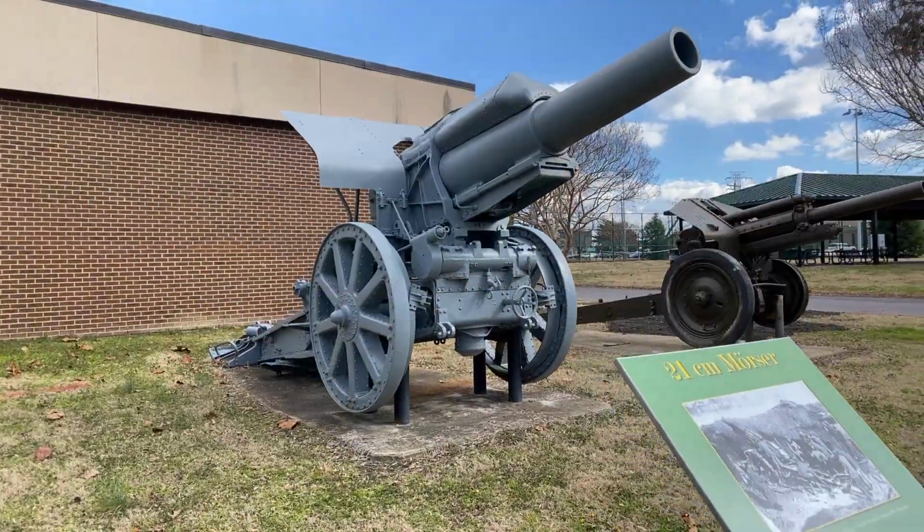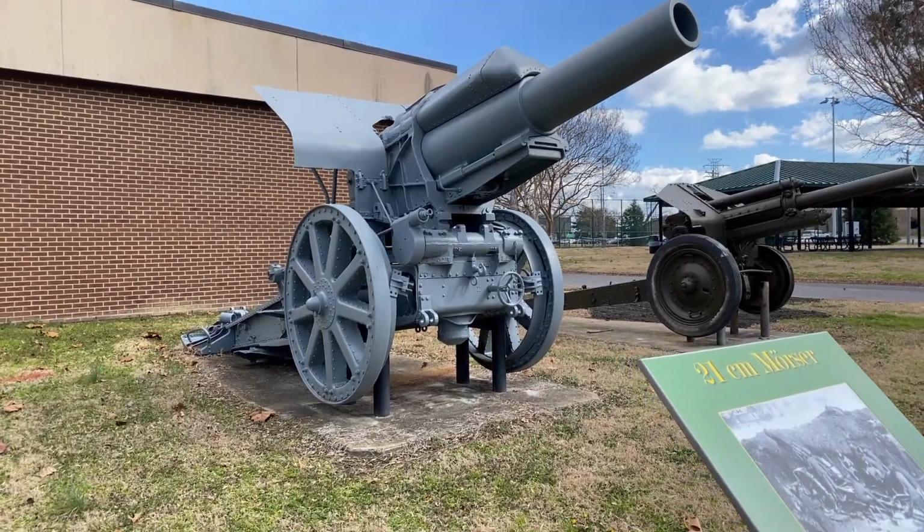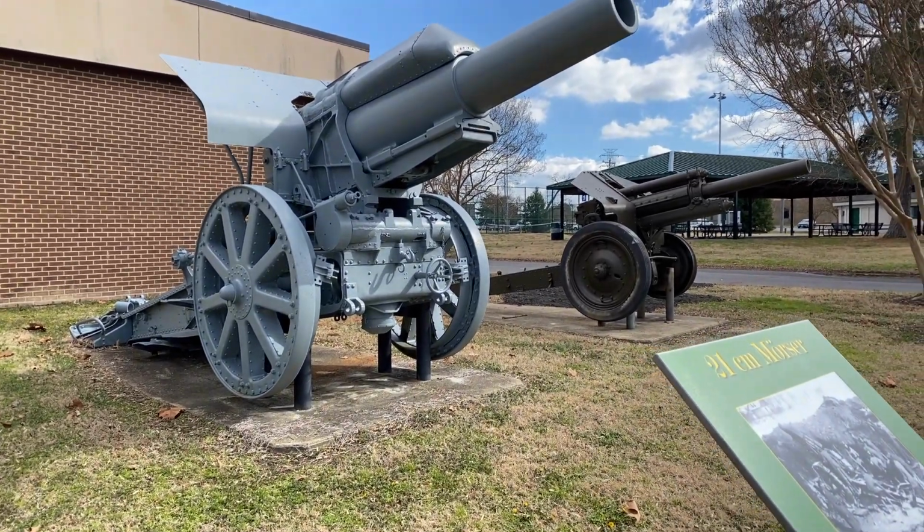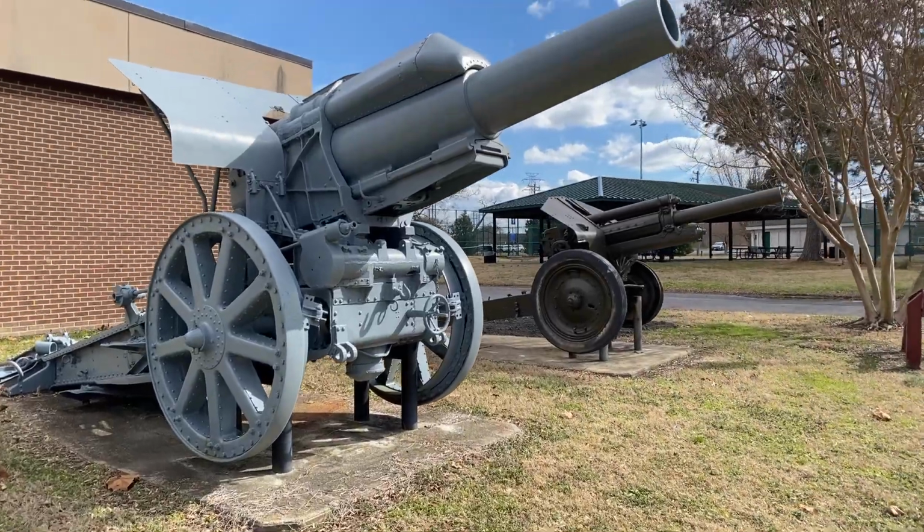So it looks like this thing was used by the German Army, World War I. Fired high explosive, concrete piercing rounds. Had a range of 6 miles.